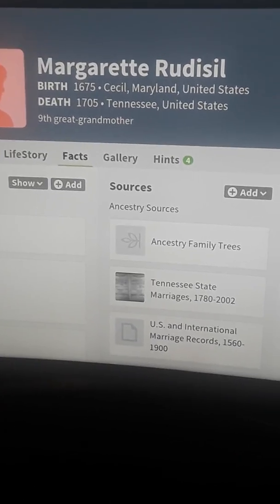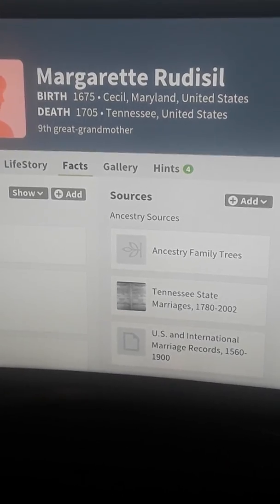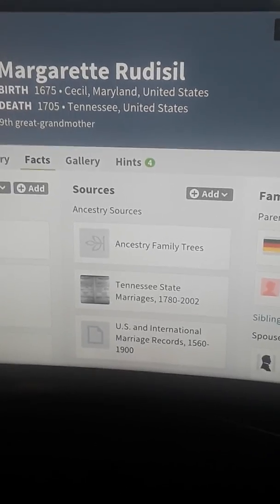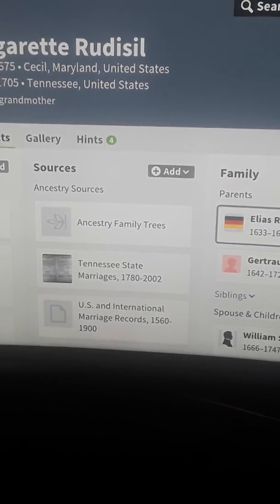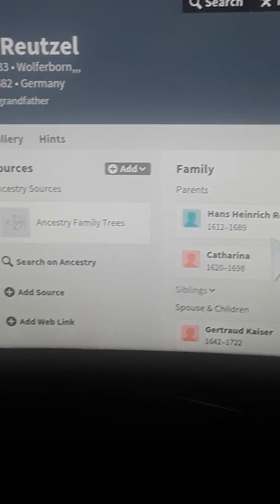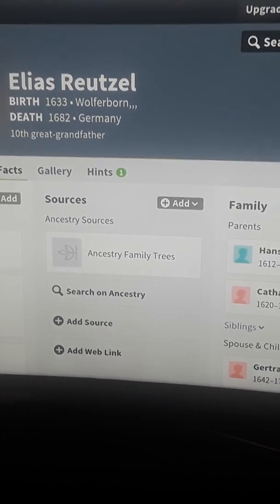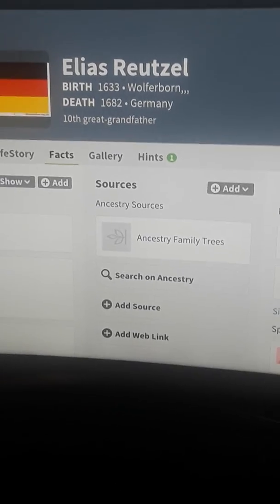All right, so this is my ninth great grandmother. Her name was Margaret Rutzel. I found this while researching one of my Cheryl lines, and it shows she was born in 1675 in Maryland and died in Tennessee. But if I go further back to her father, Ellis Rutzel, born in Wafferborn, Germany. I don't know much about Waffenburn or Germany, but I know he's my 10th great grandfather.